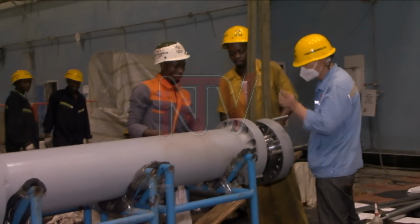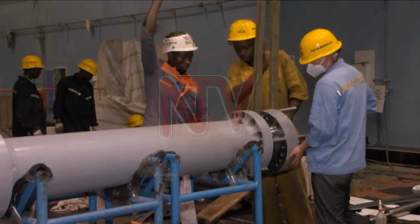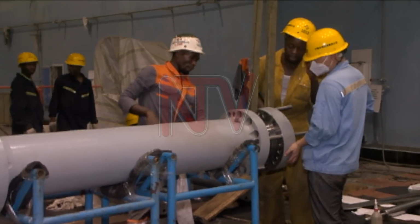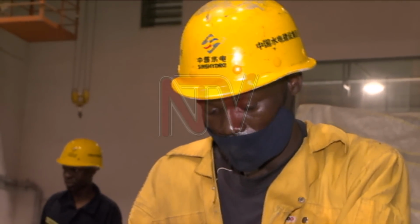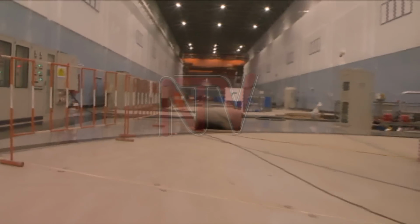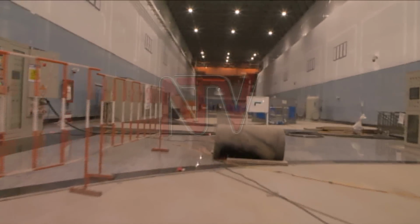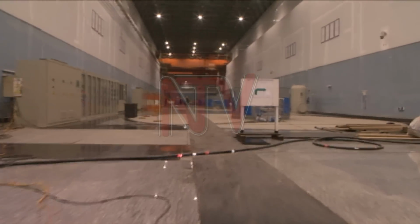Before the mechanical glitches during the last month that affected switching on the first turbine, a row emerged between the government and the Chinese contractor during the last 4 years over fixing the major defects identified. Officials say the contractor wanted the project commissioned as early as 2018, when completion works were supposed to end, and work on the defects thereafter.